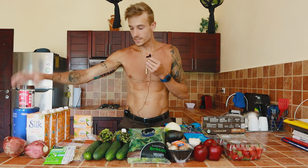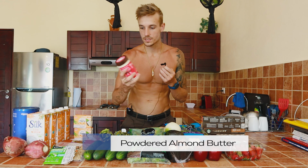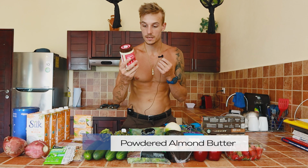So on this far side, I've never seen this before, but it is a powdered almond butter. You know there's powdered peanut butter back home, but they have powdered almond butter, and it was like 350 pesos, which is a little bit pricey, but I've never had powdered almond butter, so I thought I'd give this one a try just to add to my oatmeal to make it taste delicious.